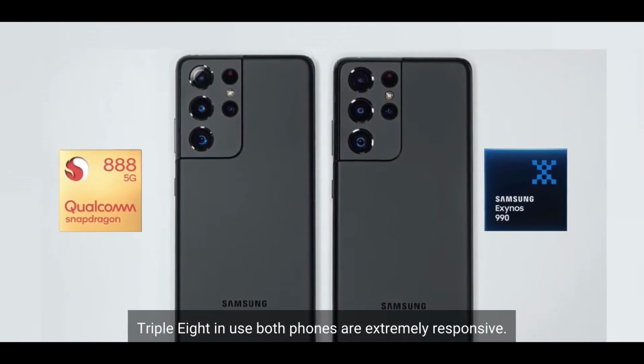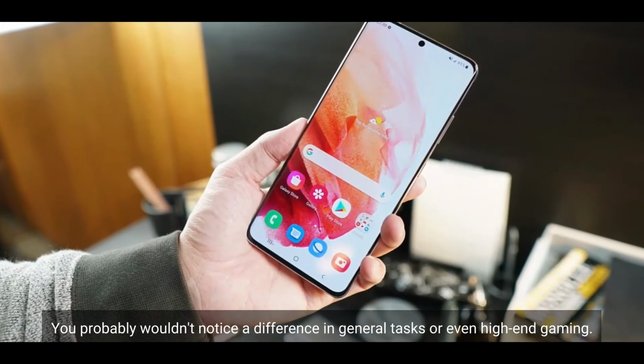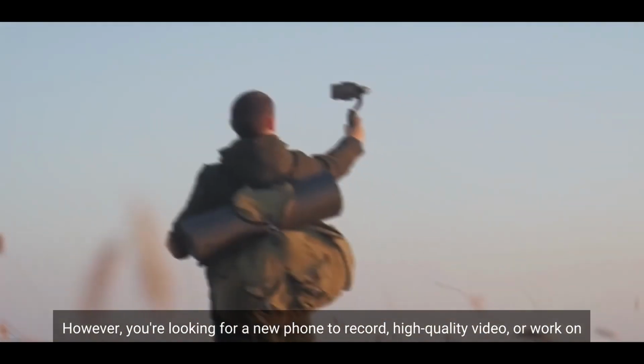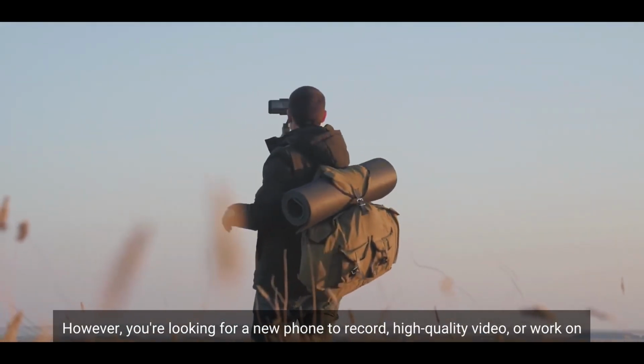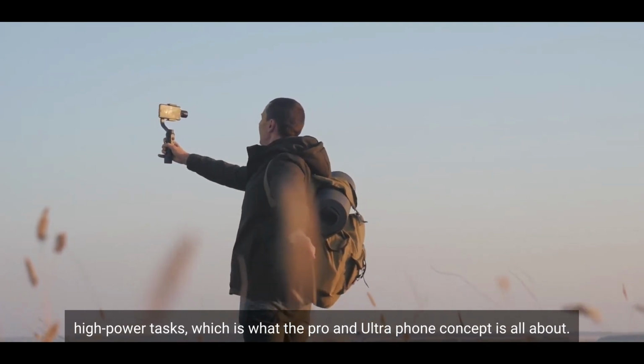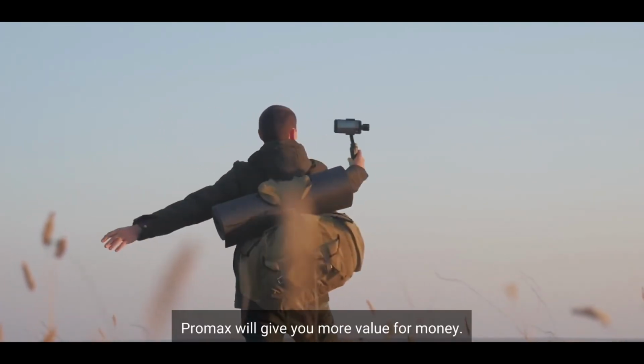In use, both phones are extremely responsive. You probably wouldn't notice a difference in general tasks or even high-end gaming. However, if you're looking for a new phone to record high-quality video or work on high-power tasks, which is what the Pro and Ultra phone concept is all about, the iPhone 13 Pro Max will give you more value for money.